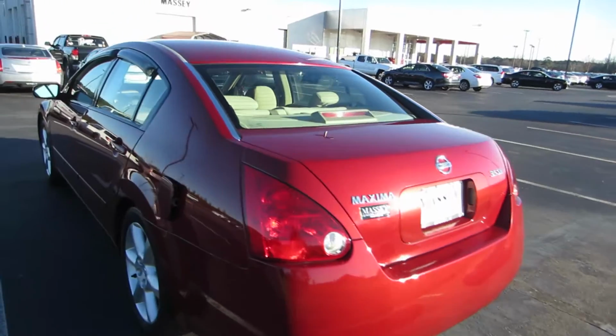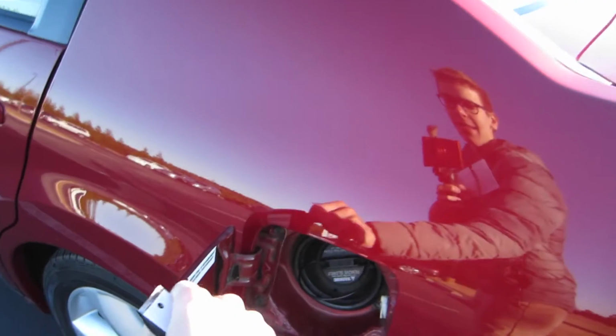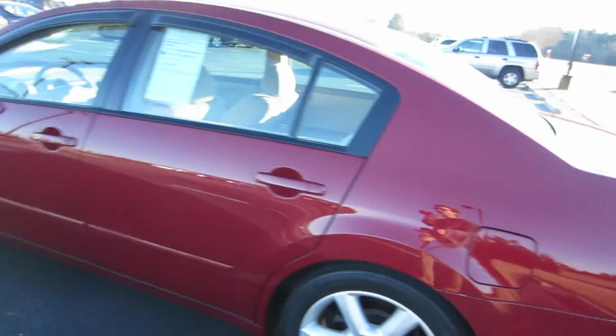And coming around back, of course, you can see your 3.5 SE badging, quad outlet exhaust down below as well. As you can see right here, you do have your gas cap. It is released from inside. So let's go ahead and hop inside.